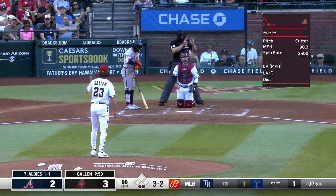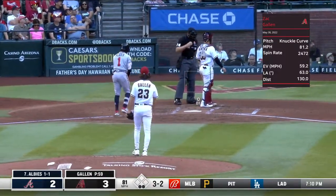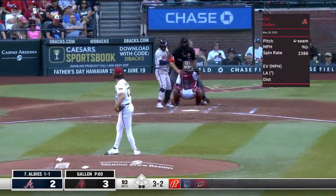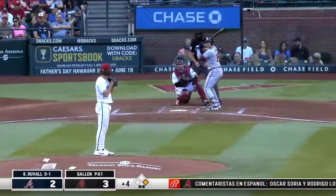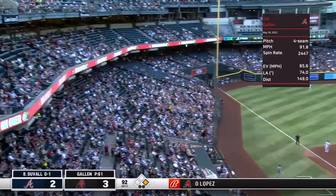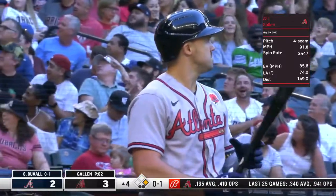Another cutter in the dirt. At this point, just kind of chops at it. Curveball fouled away. 3-2. Missed upstairs. First walk issued by Gallen. Rush that fastball up in there. Duvall has contributed very little this month.